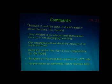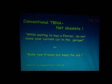Lung ailments are an international phenomenon, more so in developing countries. We have to think about this. Our recommendations should be inclusive of all considerations, not just specific situations. Reducing healthcare costs is a civic responsibility, and especially general anesthesia and ROSE increase the cost. Be aware of the procedure in search of a CPT code, and no procedure should be performed just to maintain skills. And conventional TBNA is not out of mode, not obsolete.